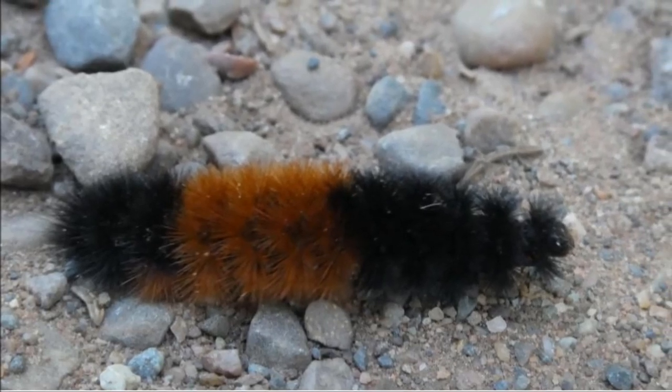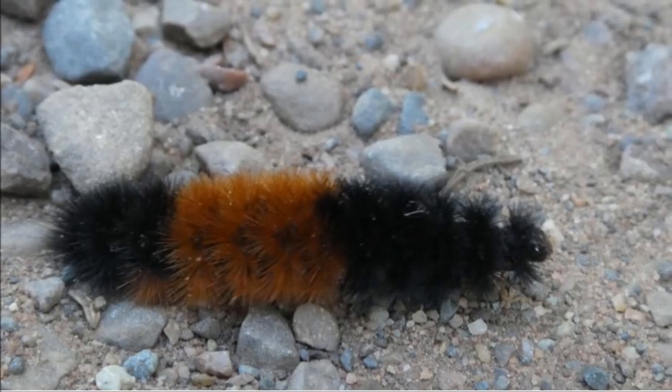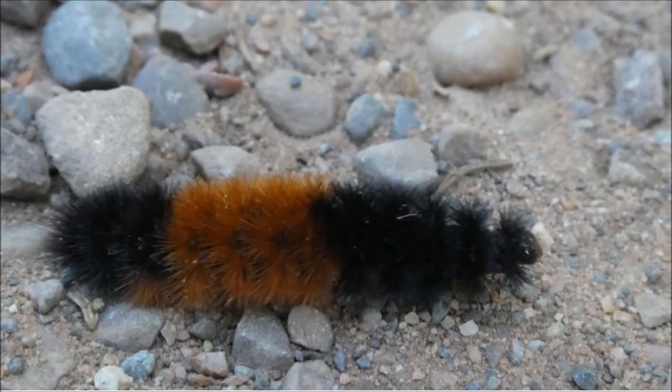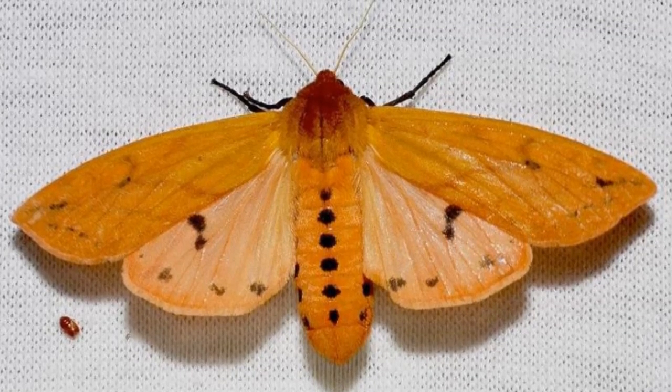Just like the snow fleas in episode 2, woolly bears have antifreeze in their bodies to stop them from freezing in the cold Canadian winter. And after they pupate, they turn into beautiful Isabella tiger moths like this one.